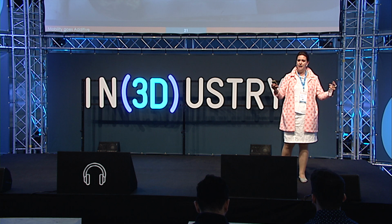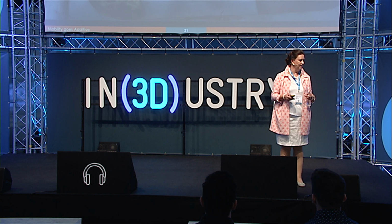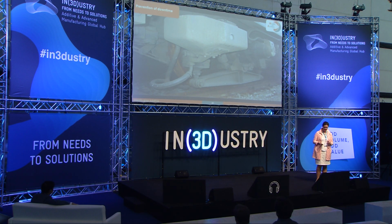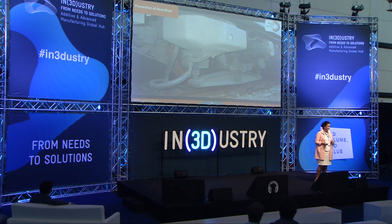It's not a very big part. It's not optimized bionically, but still, this really makes sense. This is also a very interesting part. With this, we prevent downtime.